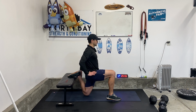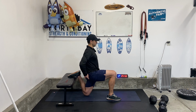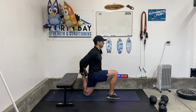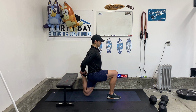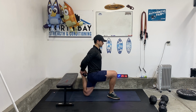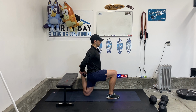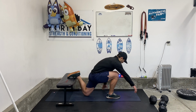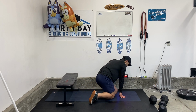Here we go. 5, 4, 3, 2, 1, and let's grab that foot. Try to pull it towards your butt. Here we go. Extra 30. Go. Breathing. 10 seconds here. Stack those shoulders. Pull that foot in. 5, 4, 3, 2, 1, and slowly come out of that. We got 2 more here. One of my favorites coming up next.